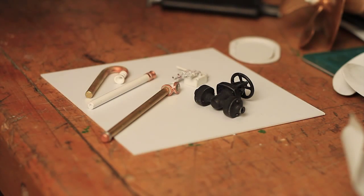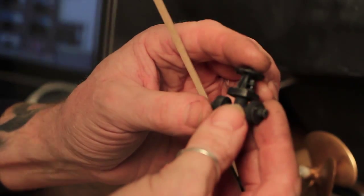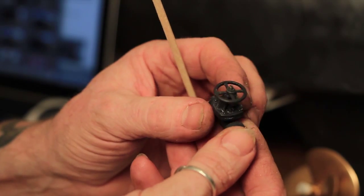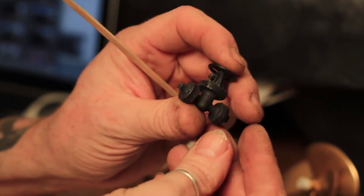As you can see, the amount of detail that was needed for the boat. I have this valve, I guess. It's all made from scratch, the whole thing. It was quite prominent, so I really had to focus on the detail.